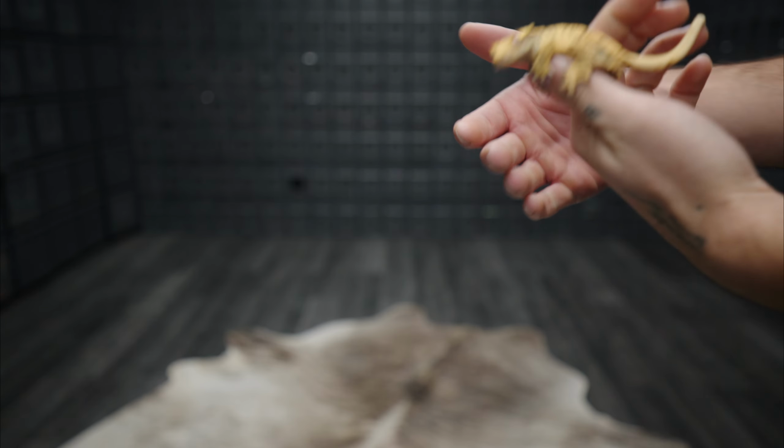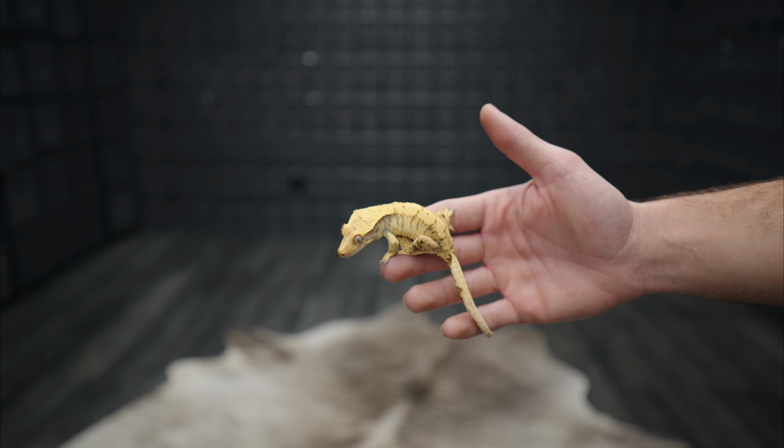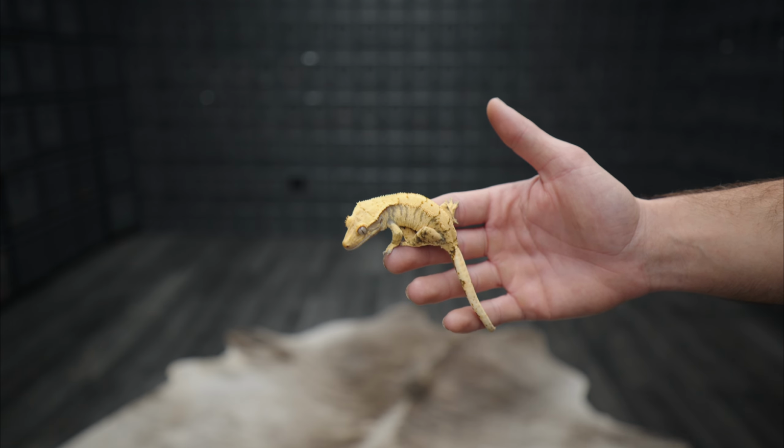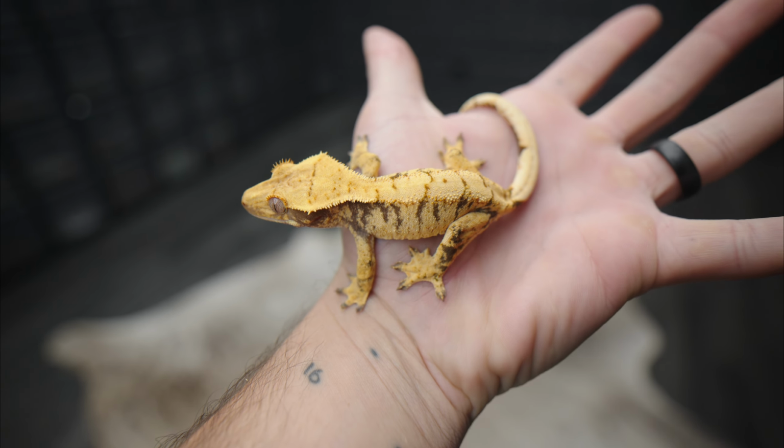So far, it's looking female. I've been really hoping to make some males because I feel like I'm really lacking in the great male XXX department. So hopefully this one does end up getting some pores and dropping balls.